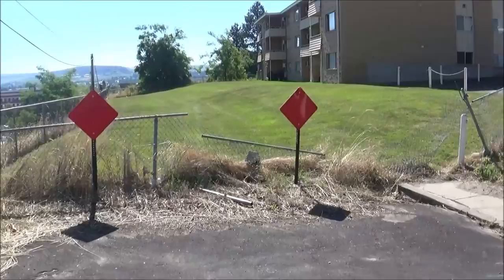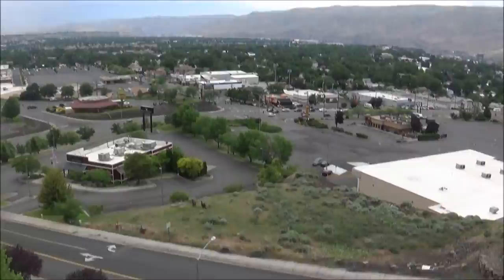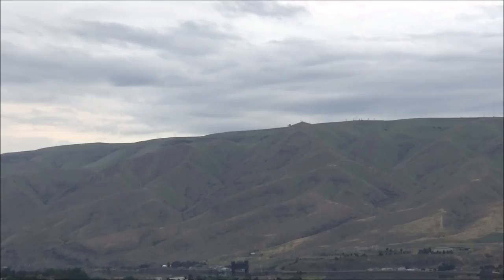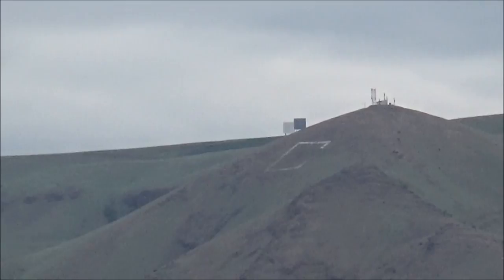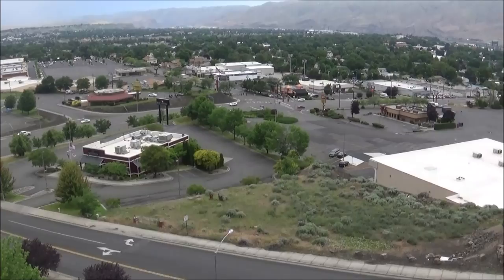I could probably sneak across on foot through this apartment complex. Alright, it's such a drop. From here you can see the C for Clarkston, and then the L for Lewiston. Representing two different cities. They might be like a mile apart.